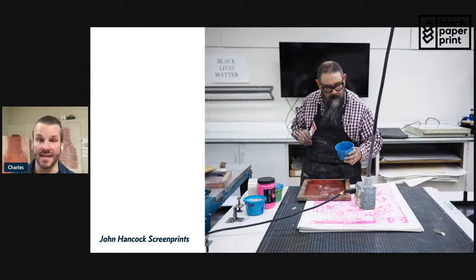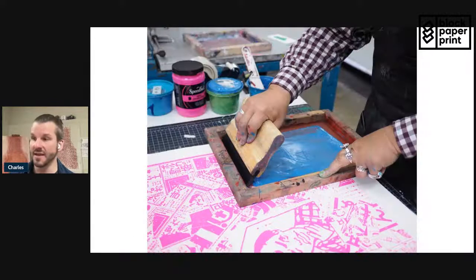This is John Hancock, a longtime SGCI member and a longtime faculty member in Texas. He's one of the funniest and most skillful craftsmen I know when it comes to making prints. And here he was doing a combination monoprint, screen print demo.